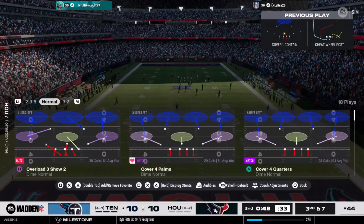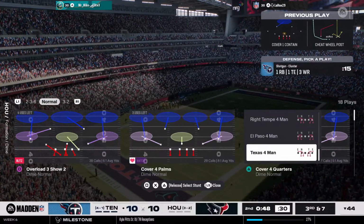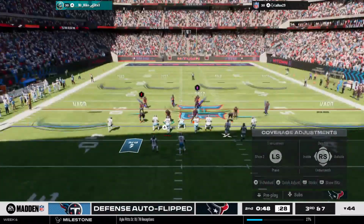That's a gain of 3. It's 3rd and 7. Here's 3rd and 7.